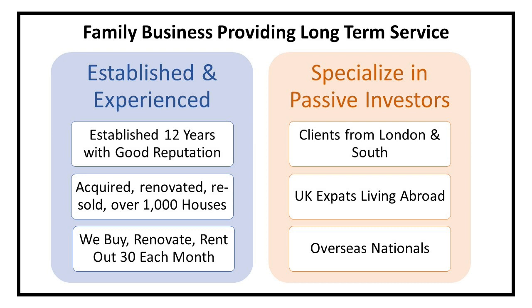Many of our clients are passive investors who are not local and want us to do everything for them. They need us to act as the landlord and take on board all of the landlord liabilities, which normal letting agents are unable to do. Our clients include investors from London and the South, UK expats living and working abroad, and overseas nationals who have some connection with the UK. If you fall into one of these categories, you will appreciate our services, as these have been developed for clients like you.